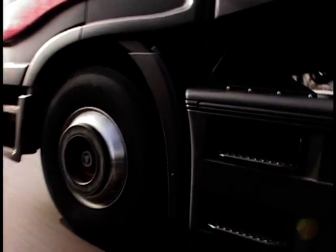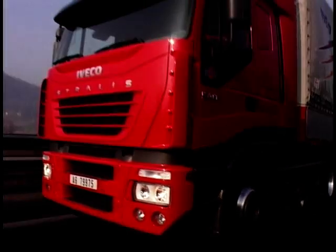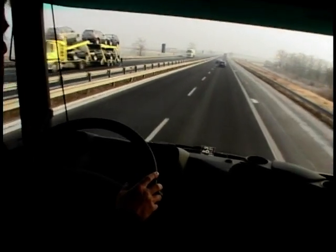As far as visibility is concerned, we've got a good driver's side mirror here, then we've got 3 mirrors on the right-hand side for the passengers. I say right-hand side, obviously this is a left-hand drive vehicle. Obviously they'll be switched around for ourselves. And so visibility is excellent.